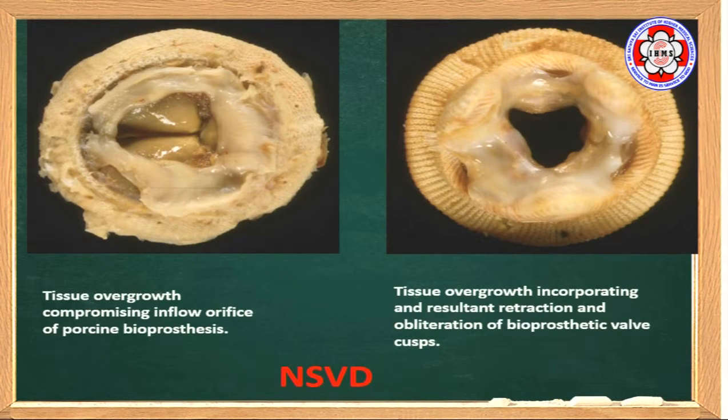And tissue valves also develop pannus. It is not only the mechanical valve. These are some of the patients where we had seen the pannus developing over the leaflet, causing leaflet problems. And we saw recently, within almost 9 months, a pannus developing over a tissue valve causing obstruction.